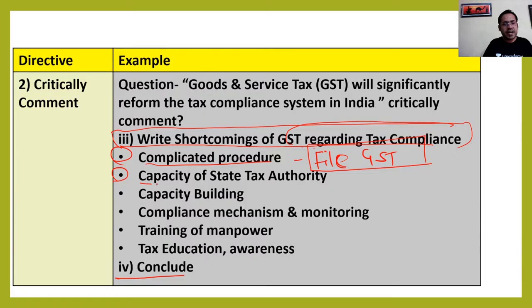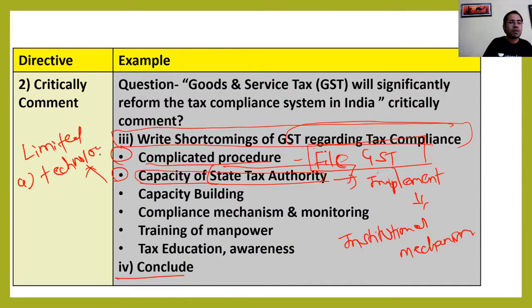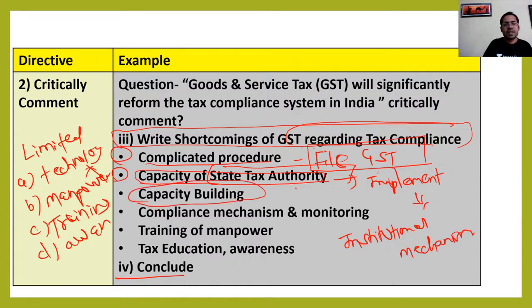Also, capacity of state tax authority. Now to make implementation of GST more effective, or to implement GST, you need institutional mechanism. So not only central tax authority, but also you need support of state tax authority. Now suppose the capacity of state tax authority is limited in terms of technology, in terms of manpower, in terms of training. Manpower is not trained, in terms of awareness. So capacity building aspect is a limitation.